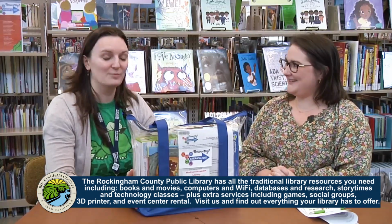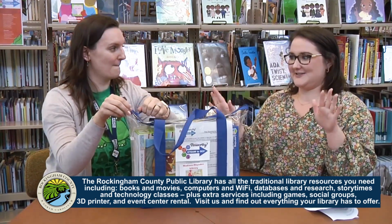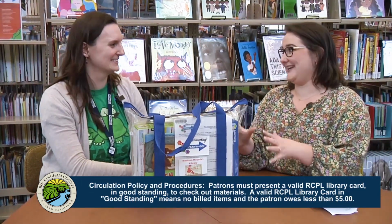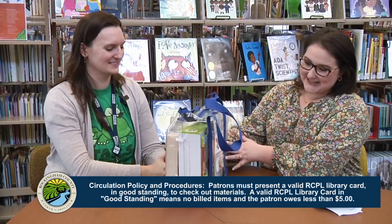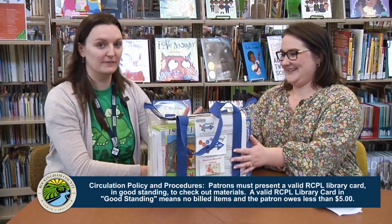They're available at every branch, and we have different themed kits at each branch. Okay, so let's talk about what's in these, because this is like a grab and go bag. I'm so intrigued. I have to know. I mean, just looking at this, it literally looks like a classroom in one bag. Yes, they are perfect for lesson planning.